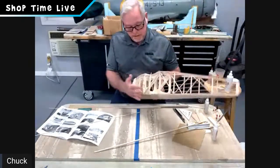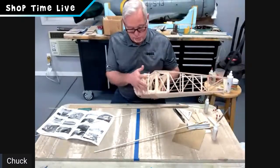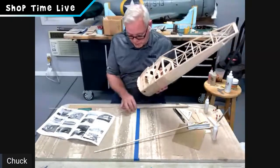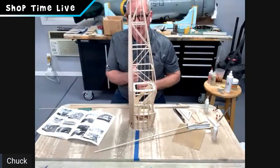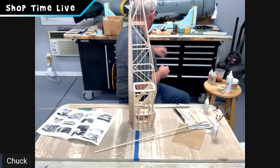So what I'm going to do now is add my 3 front, 3/16 square formers in here. And I want to do that because I don't want to knock these loose. So we're going to go ahead and do that really quick. And then come back and I'll show you how I started a stringer, and then we'll jump on into other areas and I'll finish the rest of the stringers this evening.